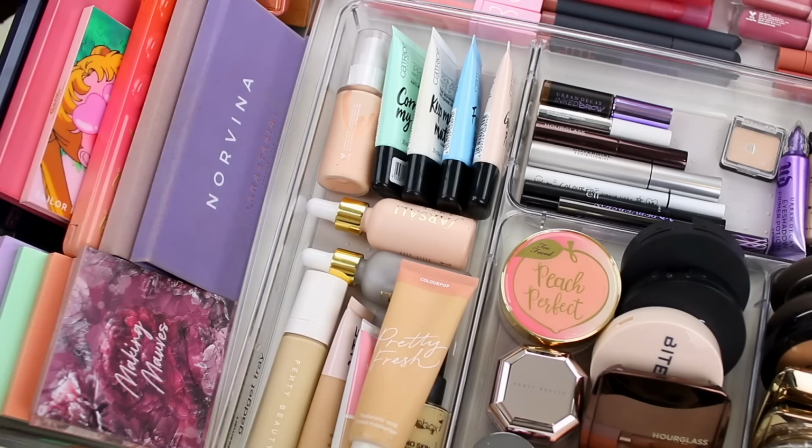Even if you don't have a super large makeup collection, I'm sure there are products in your collection that you haven't used for a while, maybe not even since last spring. So break them back out, try them out again, rotate the products that you do have, and just kind of make it something fun because it is a fun way to switch things up without spending money.